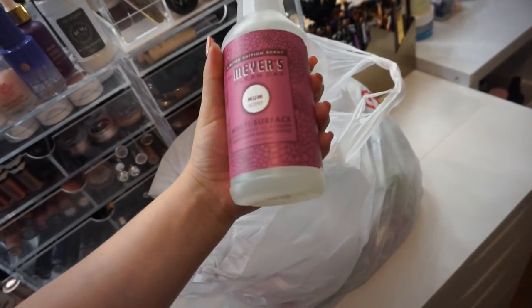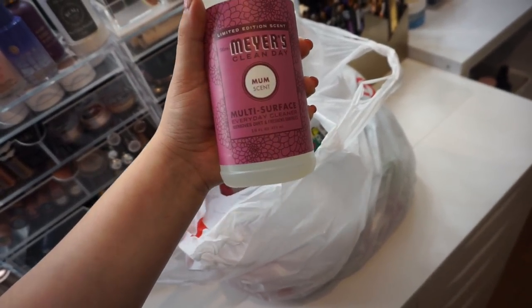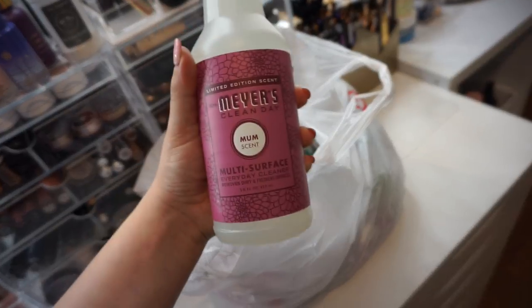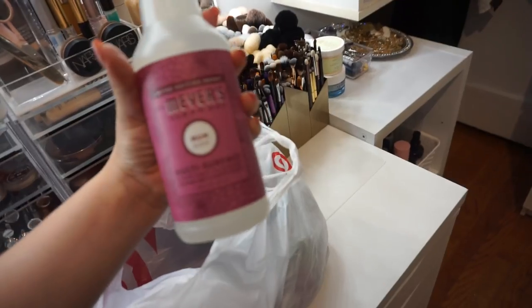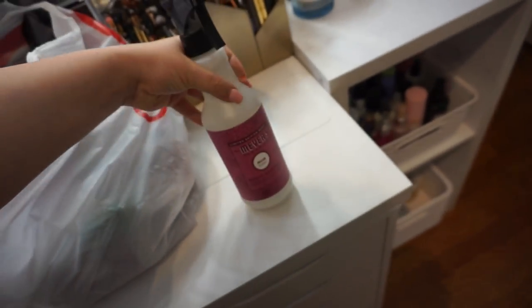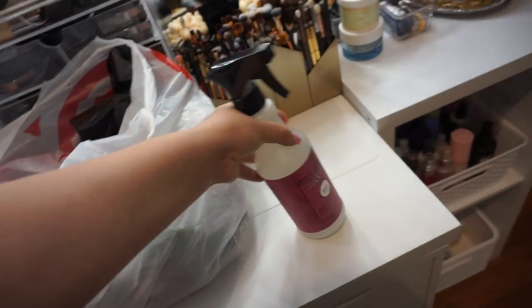This is the limited edition scent for fall. It's the Mum scent. It's amazing. I wish you guys could smell this. I wish they had the feature where you can smell through the screen. Let me actually open it. It literally smells like perfume, like fall, pretty, like girly perfume.